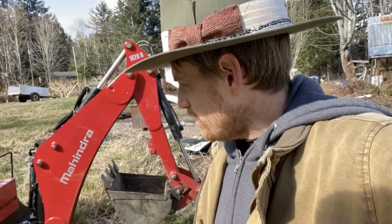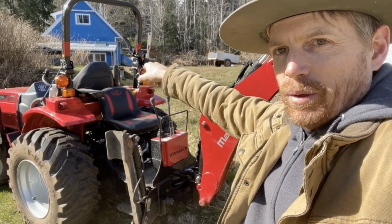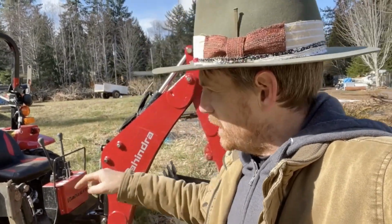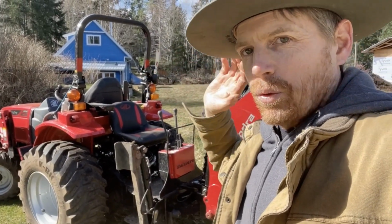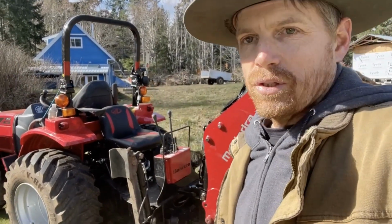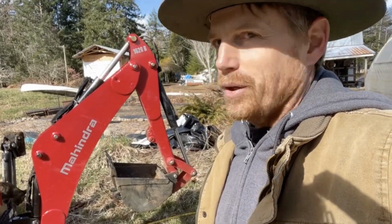So overall, great. There isn't the spin-around seat option. You have to jump in and out, so when you are ditching, it is kind of hard on you. You're in and out and in and out. Sometimes I have my son in the front or my daughter and they will drive forward while I'm ditching, so that saves me getting in and out, which is helpful. So if you have a child, put them to work. So overall, the backhoe, I'm pretty happy with it.